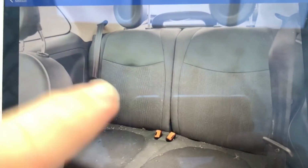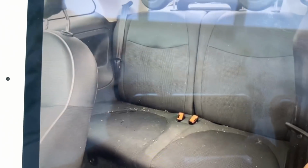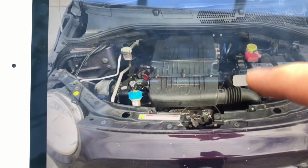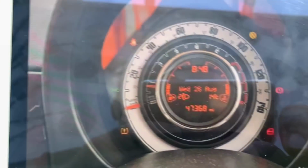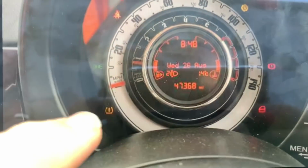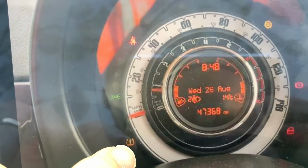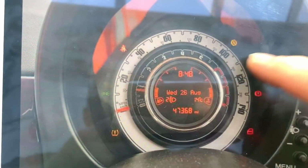It's not the pre-facelift, it's the facelift. So it's got the different seats. It's probably got traction control as well. It's got the different engine ECU as well, the updated one. I'm not quite sure what the difference is, but it's different. It's done 47,000 miles. It says on the other info, it's got the engine warning light up, I mean the stop start light's on, and it's got the tyre pressure warning light on. That's it. So I suppose they just have to list everything.